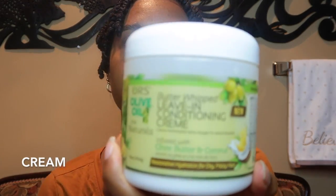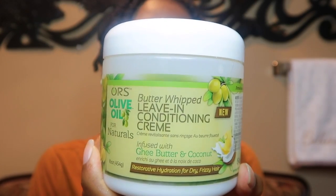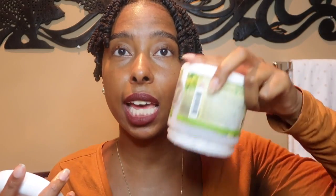So you want to add the first step in the LCO method, which is your leave-in, aka liquid. Technically water is your liquid, but I like to add a leave-in, which is another L in the liquid aspect of it, basically an additional moisturizer. Depending on what I'm doing, if I'm doing a wash and go, my moisturizer, aka leave-in, is this one, the Oars leave-in conditioning cream. It's butter whipped. This stuff is thick. My hair is very, very thick, so it needs heavy, thick products. It smells really good and it's very moisturizing. My hair loves this, so this is the product I use before I wash and go.